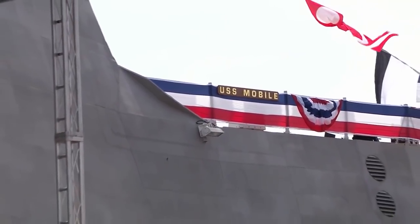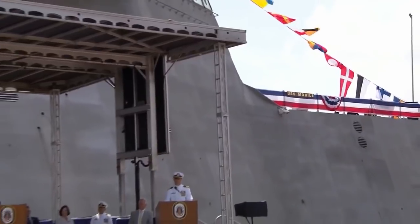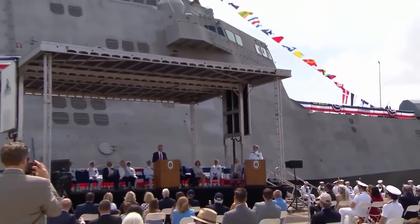May God bless this voyage of this ship for years to come. May God bless this crew. May God bless the USS Mobile. And ladies and gentlemen, may God bless the United States of America. Thank you very much.